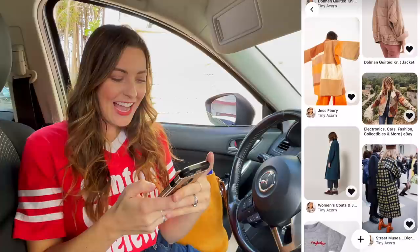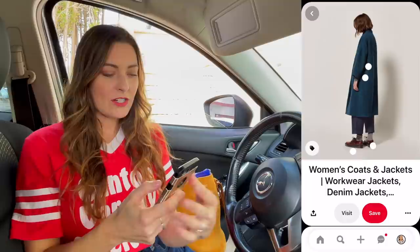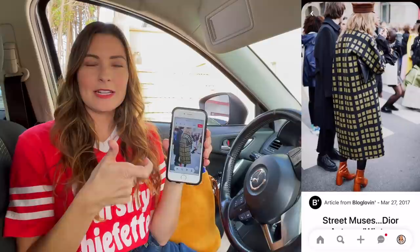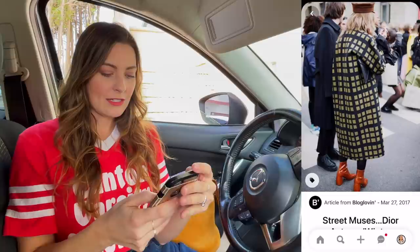I am always just kind of a fan of those long, not trench coats. I don't know what to call them. Are they car coats? What is this called? Oh. I don't know. It's a long coat, like a long wool coat. But I'd love to find something that's in a plaid pattern. Ooh, cool. That's kind of oversized. I think that is such a cute look.